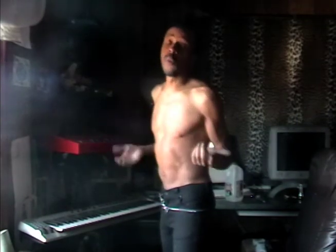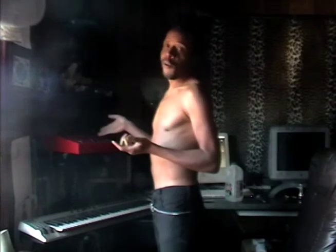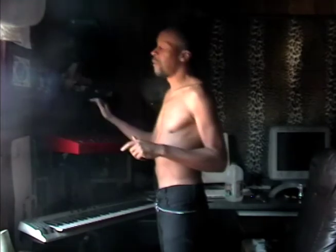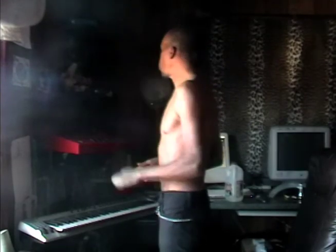What I generally do when I'm practicing, make up a little groove, let the sequence run, play along to it, maybe even hook the guitar into it, play through it. We'll see what happens. A little quick thing.